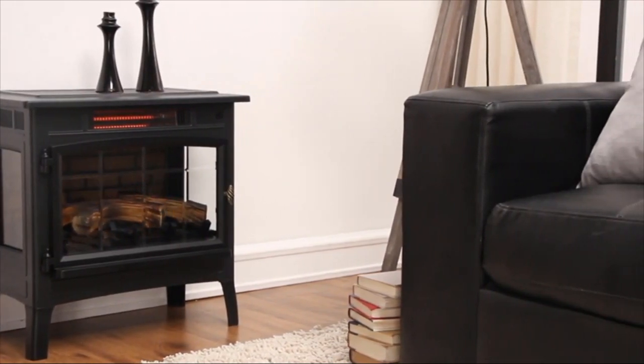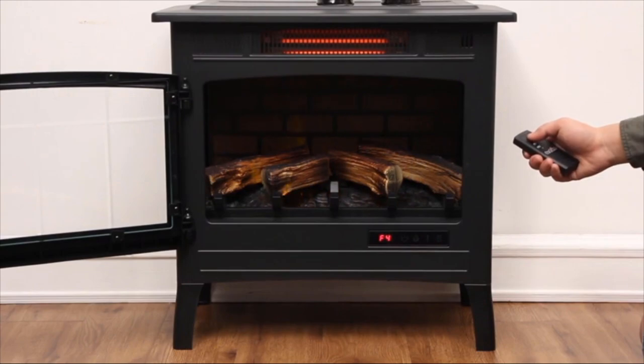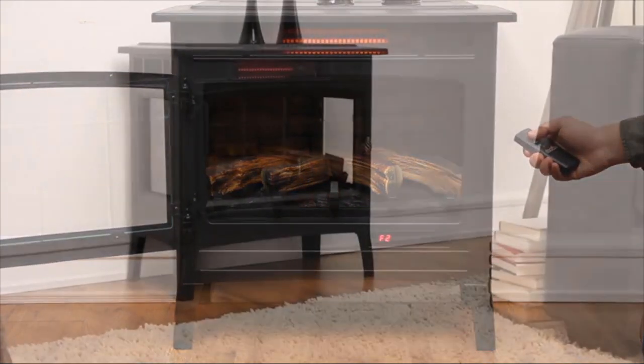The stove's settings can be conveniently adjusted with the buttons on the control panel and with the included remote control. Heat up any large space in style with this electric fireplace stove.